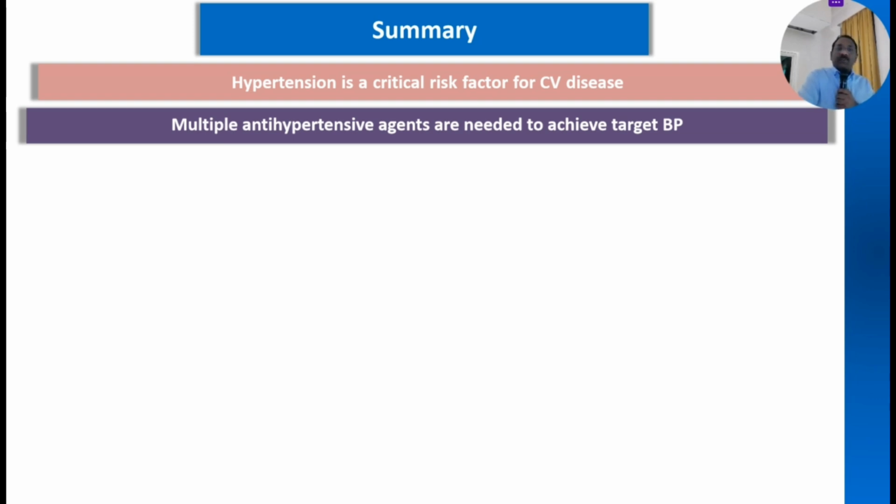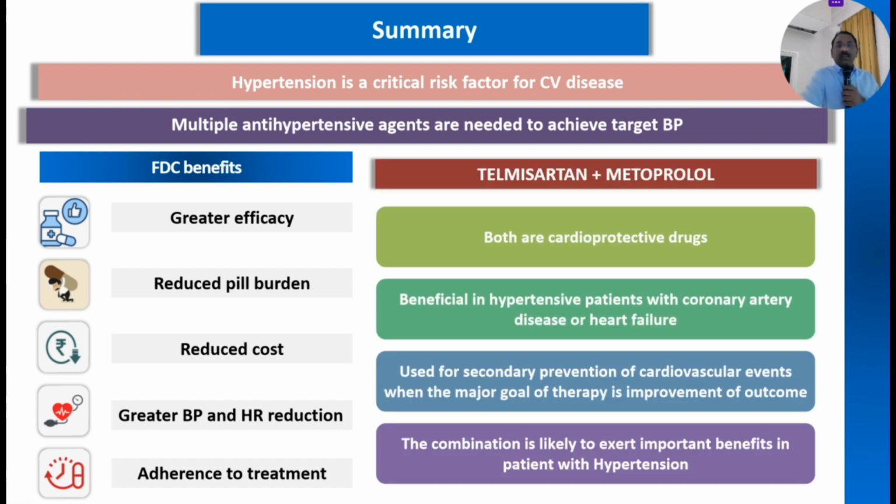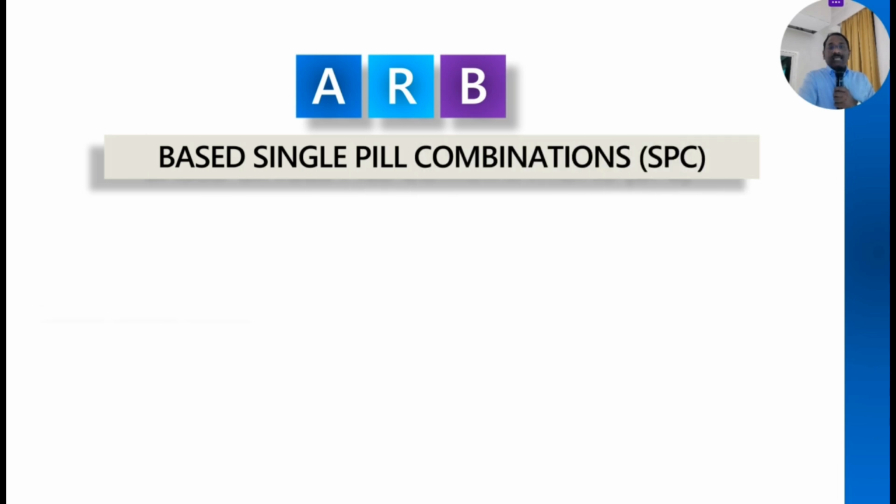More than 80 to 85% of the people need multiple drugs. So single-pill fixed drug combinations offer greater efficacy, reduced pill burden, reduced cost, greater BP and heart rate reduction with your beta blocker therapy, and good adherence to treatment. So these combinations are likely to exert important benefits in patients with hypertension. In the next few minutes, we'll move on to ARBs with calcium channel blockers.